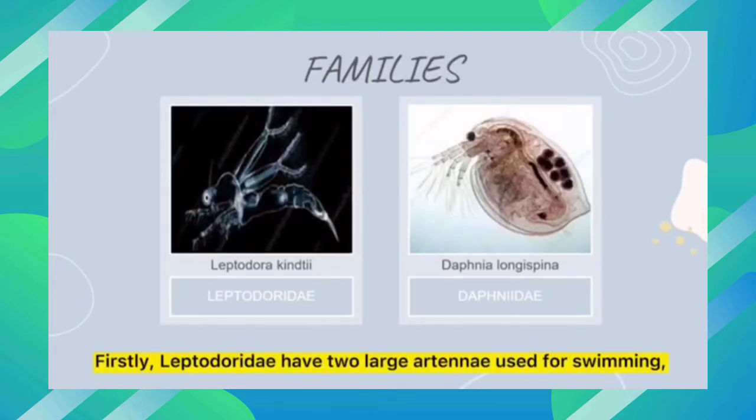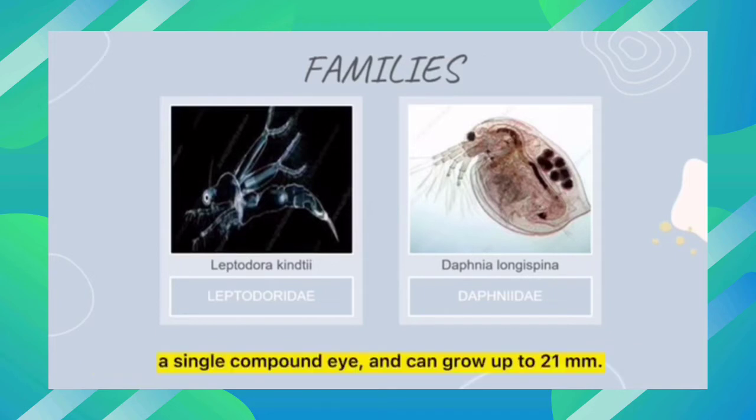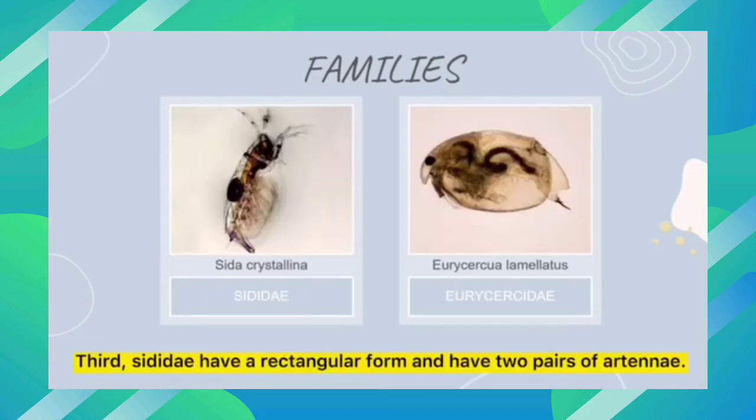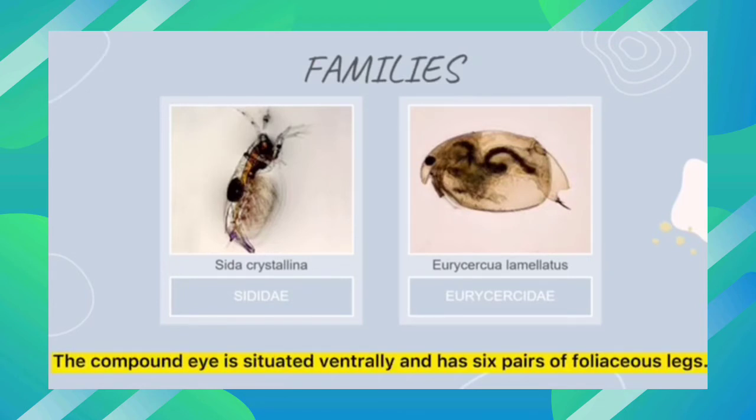Firstly, Leptodoridae have 2 large antennae used for swimming, a single compound eye, and can grow up to 21 mm. Secondly, Daphniidae have a body with a large compound eye and a long abdominal spine. Third, Sididae have a rectangular form and have 2 pairs of antennae. The compound eye is situated ventrally and has 6 pairs of foliaceous legs.